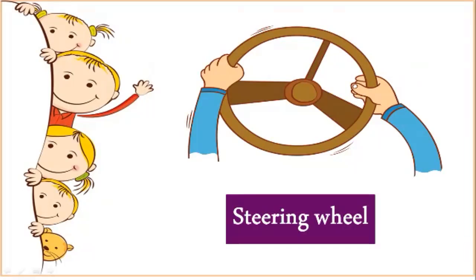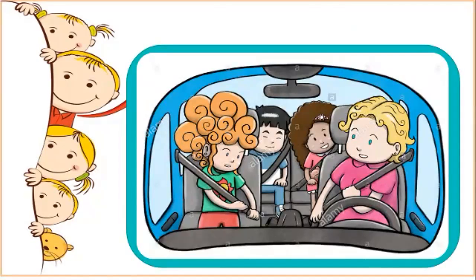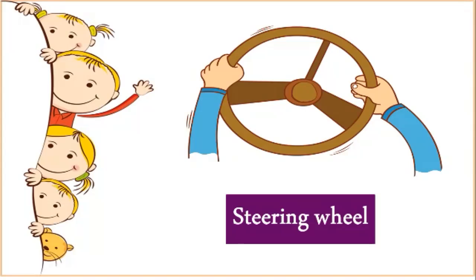So let's revise the car parts one more time. Yes, we ride the car when we open the car door. So we have to open the car door in order to be able to ride the car. And now we rode the car, so we have to keep ourselves safe. So we will put on the seat belt. And the car is now moving. How will I be able to move it very well? Yes, I'll use the steering wheel. The steering wheel. Yes, that's true.